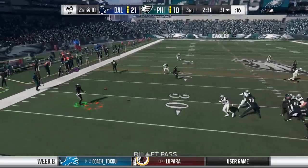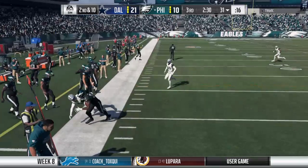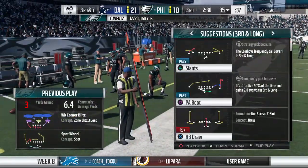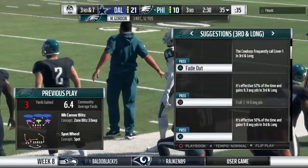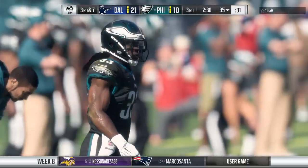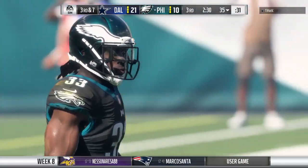Wentz will try again on second down. He's going to leave this for his running back. It's complete. Give him 3 on the play, and it'll be third down. I know most of the time when the ball's in the air, you're thinking wide receiver, tight end, but running backs can be a big part of any passing offense nowadays.